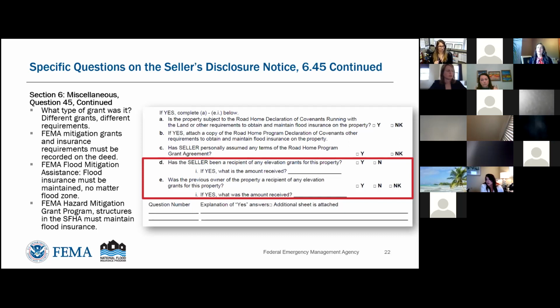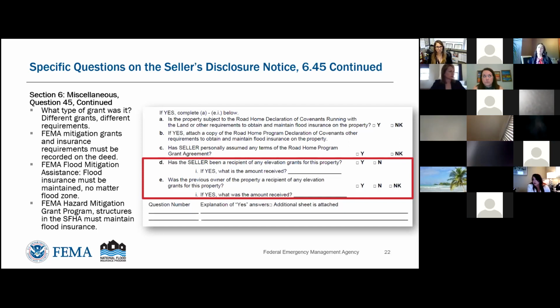And then for FEMA's flood mitigation assistance grants, now these are a specific type of mitigation grant, and it's only available to NFIP policyholders. The NFIP is trying to cut down on repeat losses or high risk homes that are NFIP insured. Because those homes have an insurance requirement anyway, to get the flood mitigation assistance grants, they do have a requirement to keep flood insurance even if they are in a zone X.